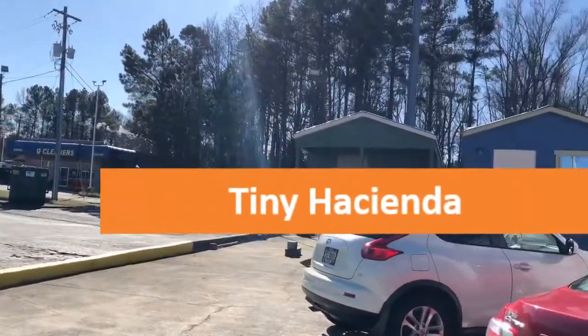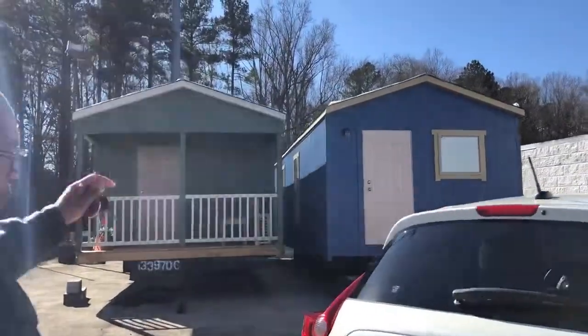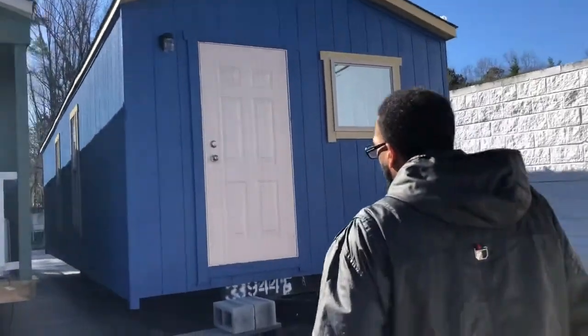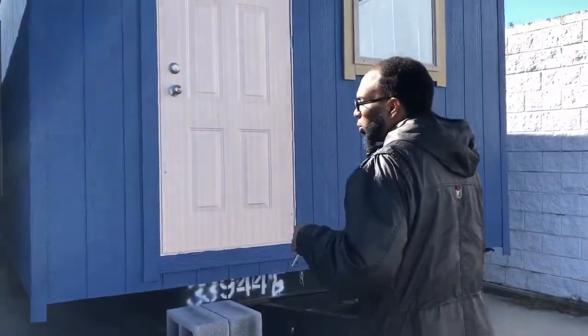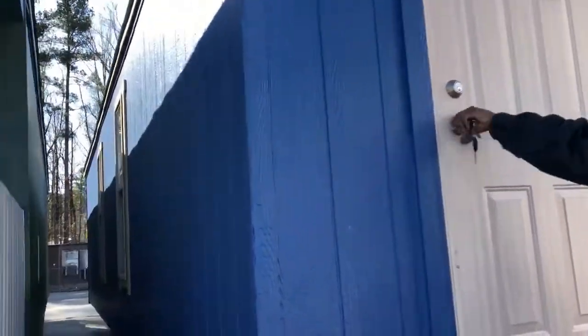Yeah, this is one of our most popular models, the one-bedroom tiny Hacienda. Which one? The blue one? The blue one, yes. What are the dimensions of it? It's 399 square feet. 12 by 34.